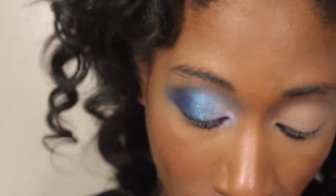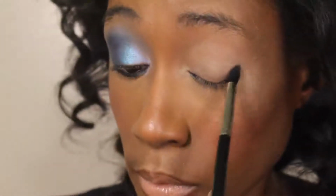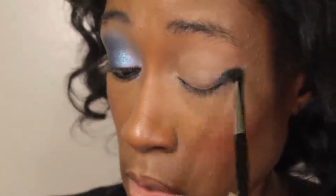So, I use basically damn near all my Sigma brushes, so we're going to start off with the Sigma E45. Y'all know I love me a good Sigma brush. I have been loving Sigma brushes since I first started using makeup. So we're just gonna take this one and start blending the navy on the outer V.